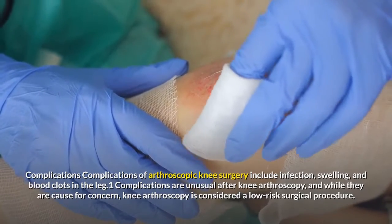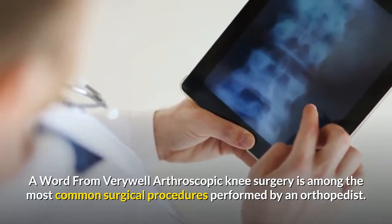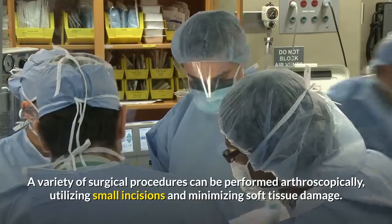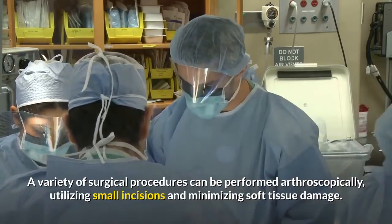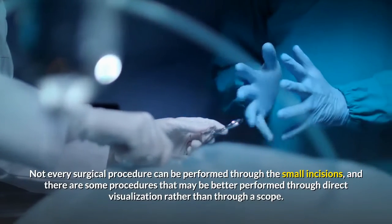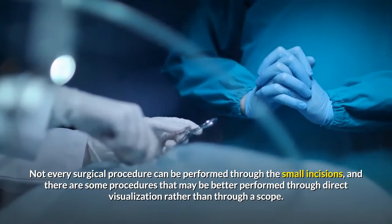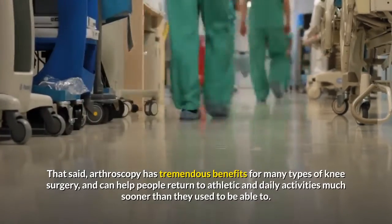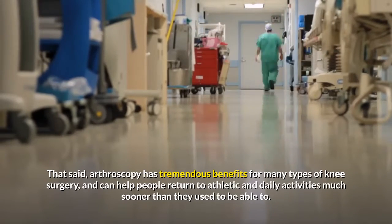A word from Verywell: arthroscopic knee surgery is among the most common surgical procedures performed by an orthopedist. A variety of surgical procedures can be performed arthroscopically, utilizing small incisions and minimizing soft tissue damage. Not every surgical procedure can be performed through the small incisions, and there are some procedures that may be better performed through direct visualization rather than through a scope. That said, arthroscopy has tremendous benefits for many types of knee surgery, and can help people return to athletic and daily activities much sooner than they used to be able to.